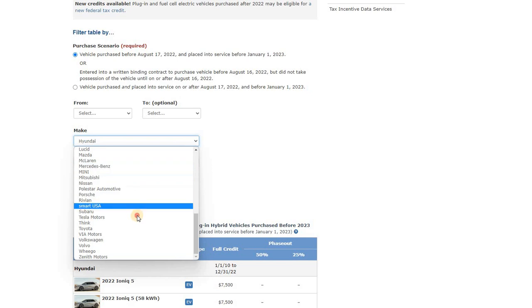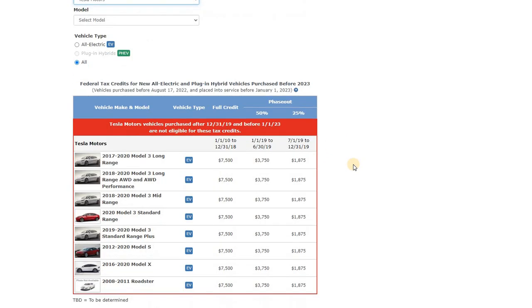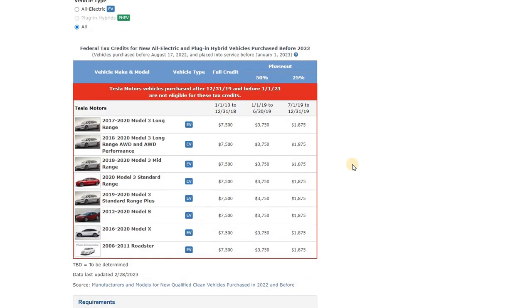If you look for some vehicles, like if we look at Tesla, for example, Tesla, because they've been leading the charge in this space, they've already sold so many vehicles that the amount of credit is not only phased out, but it's completely eliminated for basically most of their vehicles, right? So we can see that when you check the make and model, be mindful of not only the date range, but how much of the phase out applies, okay?